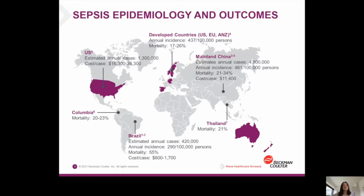This is a picture depicting the worldwide problem that sepsis poses, and the incidence of sepsis is rather consistent between different countries, somewhere between 300 and 500 annual cases for every 100,000 persons, or 0.3 to 0.5% of the population annually. The mortality and cost of sepsis cases vary widely, both based on the severity of the presentation and frankly on the availability of the healthcare resources to confront it.